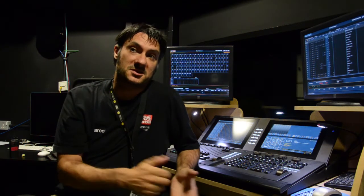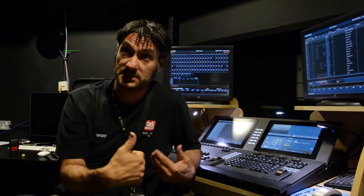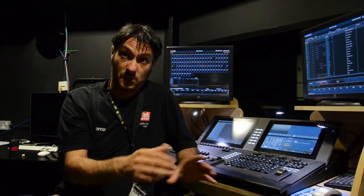So it's such a useful tool to have. Obviously from my point as a set constructor as well, it enables me to look at the actual dynamics of how we're actually going to build this thing.